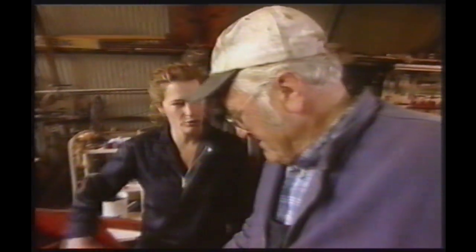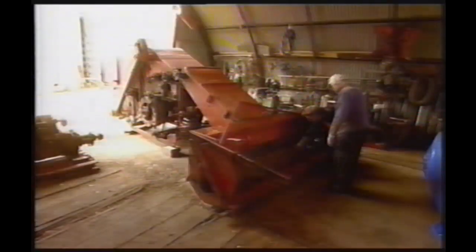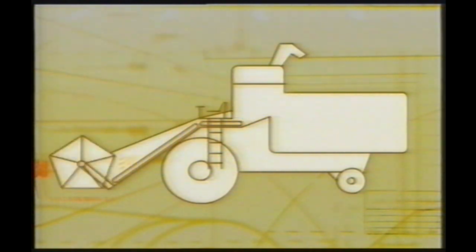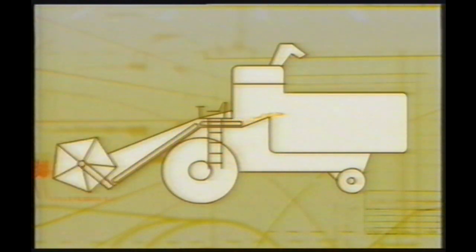Should we go through it in the way the corn goes through? If we start on the header. The front bit of the harvester is called the header. It's like a giant lawnmower which gathers and cuts the crop, feeding it deep into the machine.